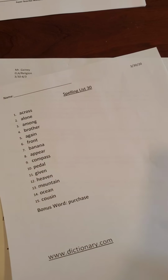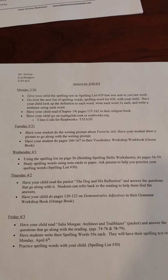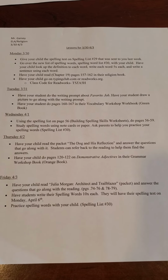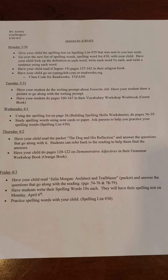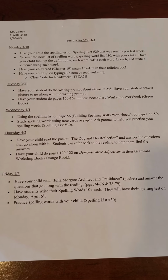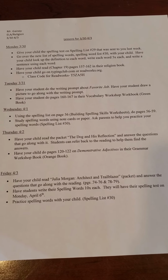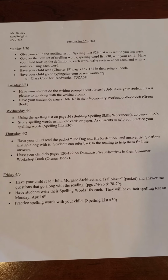It doesn't have to be a long time. You could do it a couple times, or one time through and then an hour later do another time. But I do want to see you practicing some of these words. Ask your parents to help you out, or if you have a sibling at home they can help you, or grandma and grandpa and uncle, whoever you're home with. See if they can help you out with studying those words.